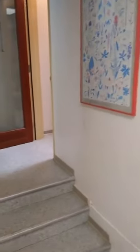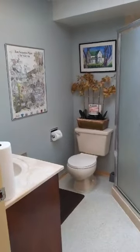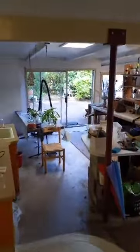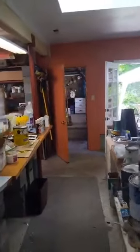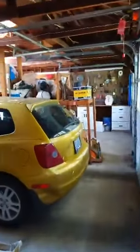The collection of plants and the gardens are evidence of that and the work that he's done. We have a guest bathroom with a shower. And again, more skylights. There are skylights everywhere. This is the garage. This is not included in the square footage of the house. The total square footage is 2,837, so almost 3,000 square feet. We'll walk out here to the garage. Good sized 2-car garage.